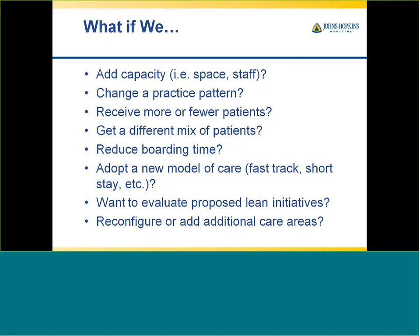We've also looked at boarding time, and a lot of that has to do with downflow of the accepting inpatient units, so our medicine units. What if we were to do some things there to increase the throughput? What does that give us? It acts as a lever to have that discussion with other departments.